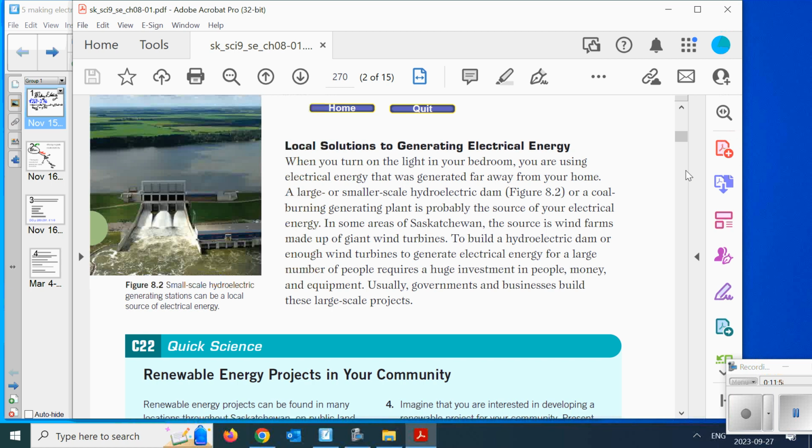Anybody from Manitoba or lived in Manitoba? Okay, we call them power poles around here. What do they call them in Manitoba? I know somebody quite well from Manitoba. She always said, the hydro poles. Did you ever hear hydro poles?